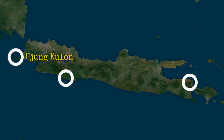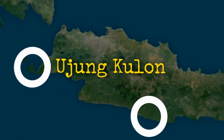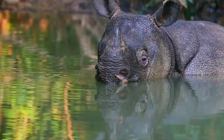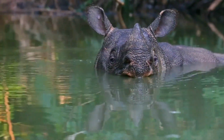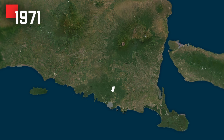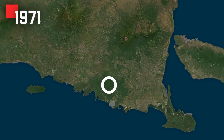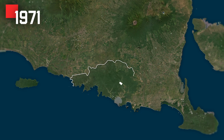Ujung Kulon, where up to 12 were believed to remain, is a lowland peninsula on Java's west coast. Today, it is famous for being the final stronghold of the Javan rhino, but then tigers were the priority. However, within a few years they had disappeared from all 3 of their final sanctuaries. Although in 1971, an old female tiger was shot near Mount Batiri, and the next year, in an attempt to protect this final population, the area was turned into a reserve.